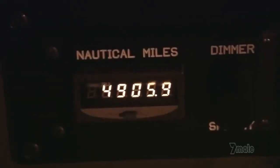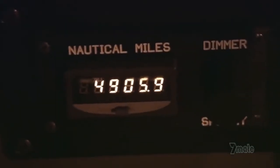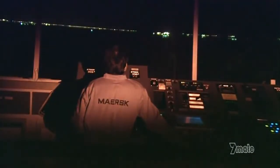But right on time, at 1 in the morning, the big ship arrives at the southern end of the Suez. Her convoy through the canal is due to leave at first light. Tonight, she'll rest. For the first time in almost 5,000 nautical miles, the captain orders Emma to slow down. She's been going for 9 days. Slow ahead. They look for a parking spot for the world's biggest ship.